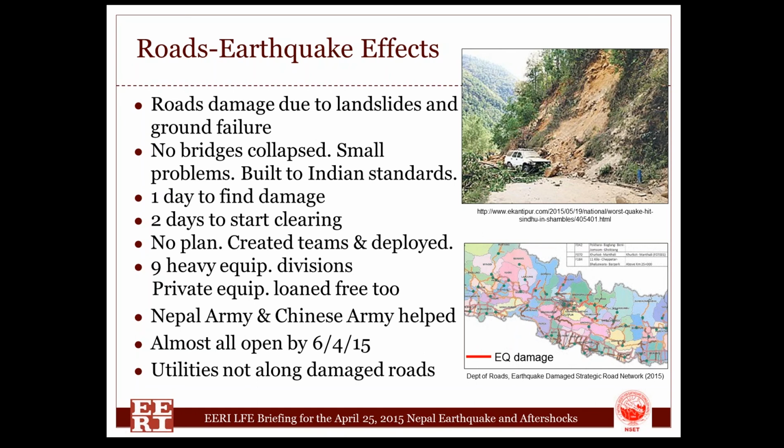They prioritized the roads. For example, the red lines here show the roads that had earthquake damage. This is Kathmandu here. So there's this major road that goes to China and is important for trade. This is an example of one that was a high priority road to clear. But they said that by early June, about 6 weeks after the earthquake, most roads were open.